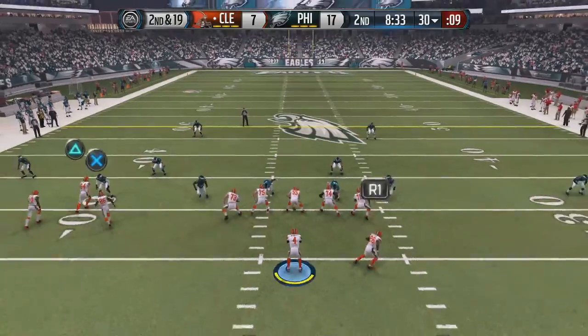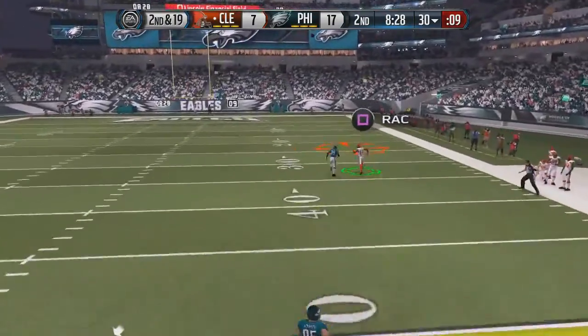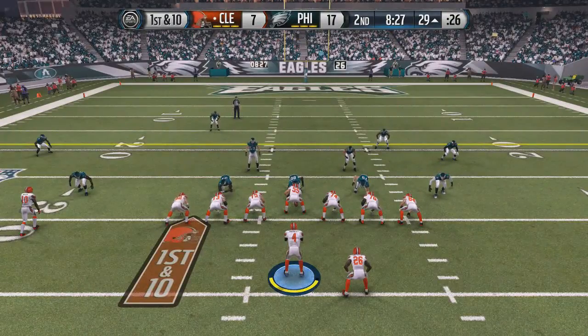Maggot in shotgun. Miller in the backfield. He takes the snap. Stands in the pocket. Maggot, all the time in the world, now going to heave it deep. He's got a man open, and that's going to be a flag on the play. That looks like it's going to be pass interference on Philadelphia. So the Browns get the ball at the 29-yard line.